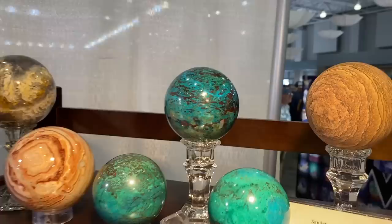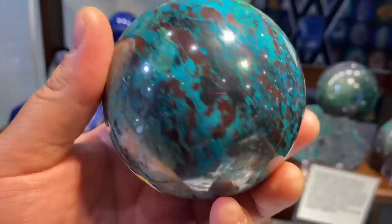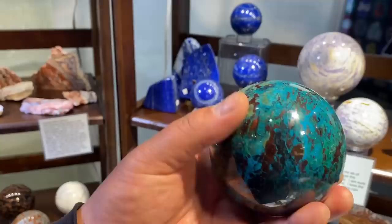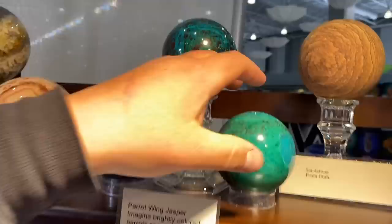And some parrot wings. Now there's a variation coming from Mexico. This one's the Mexican one. And then there's a variation from Arizona. This material is very collectible, absolutely beautiful. One of the chrysocollas that I've cut in the past does not need to be stabilized. Some of the Arizona stuff can. I'm sure there's some stuff out there from Mexico that has to be. But this stuff is very, very stable. Looks great. I sell cabs of this material for well over $100 sometimes.